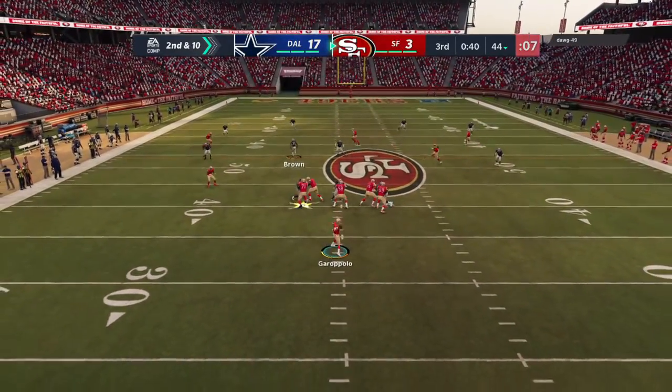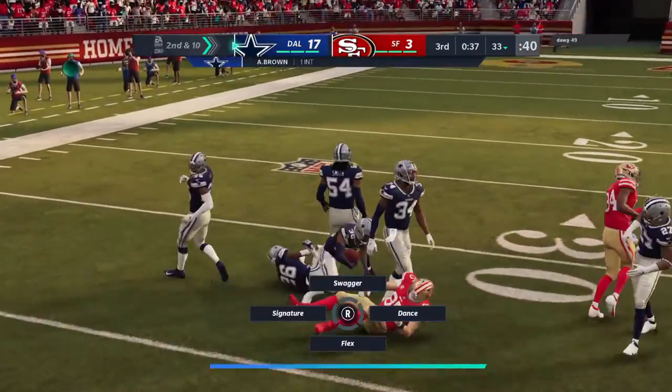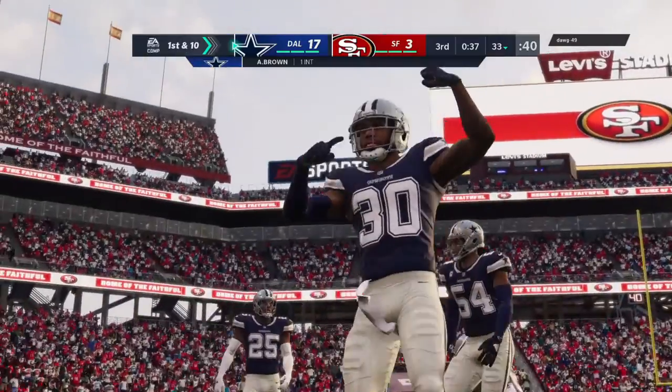Back to the air on 2nd. It's Garoppolo. Into a double team, and it's intercepted. Picked off by Anthony Brown.